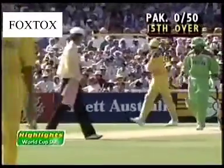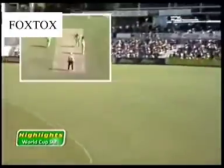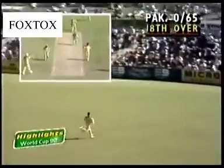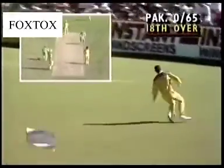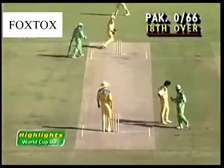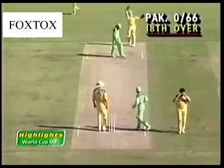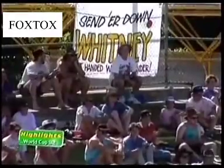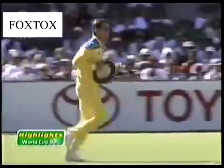50 partnership to these two. This is wide from Whitney. Amir Sohail throws the bat at it. It's through Geoff Marsh in the gully. It's a long chase for Dean Jones. Again, this outfield very quick here today at the WACA. Jones has had a throw, and an injury to Healy. That's a throw of 80 metres or so. Almost straight in over the top of the stumps.